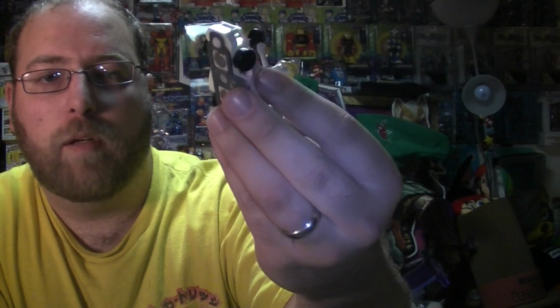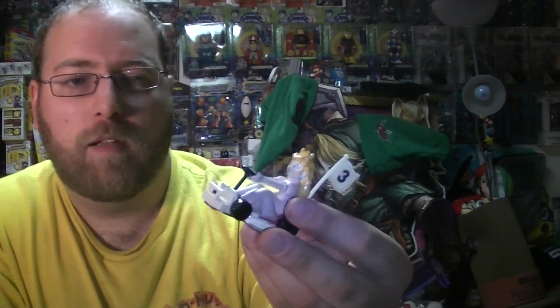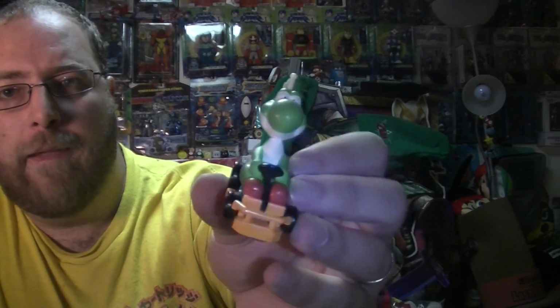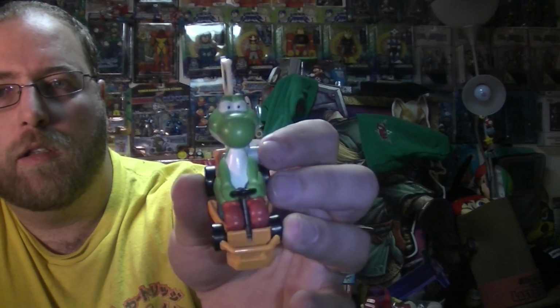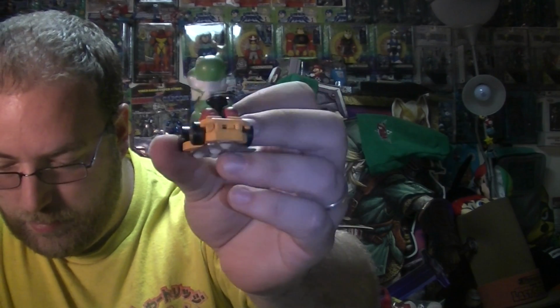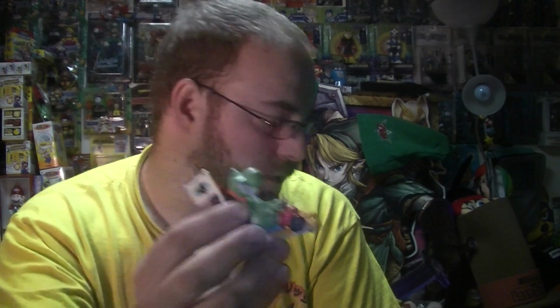So the little ball bearings that are sitting in these little wells right here are probably meant to move the figure along if you want to pretend race on the back. But there you go, and Yoshi. Great look on Yoshi there. And my carpet's white and the stinking ball bearing's white, so I'll be at it for a little while. But I'll get it after the video.